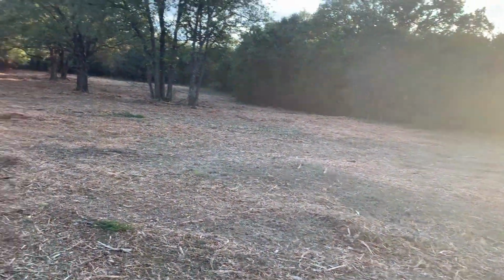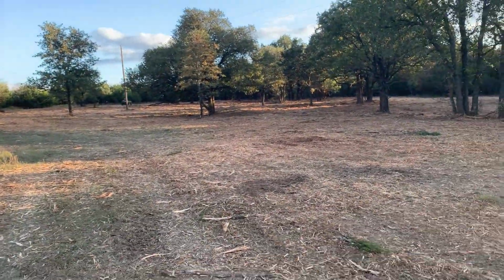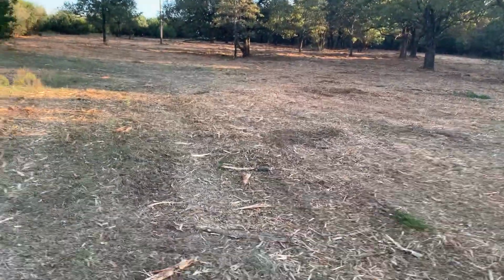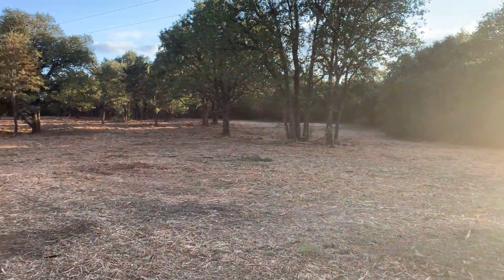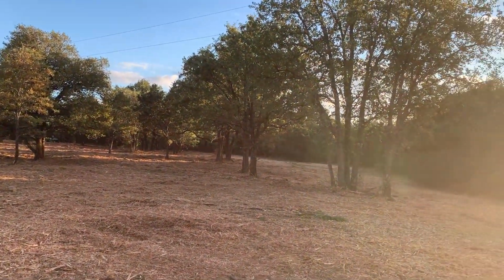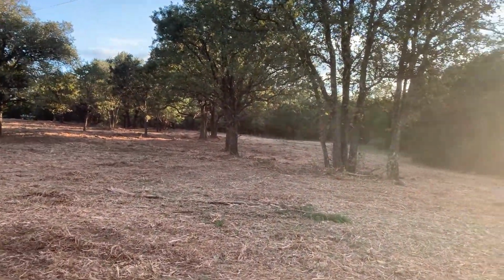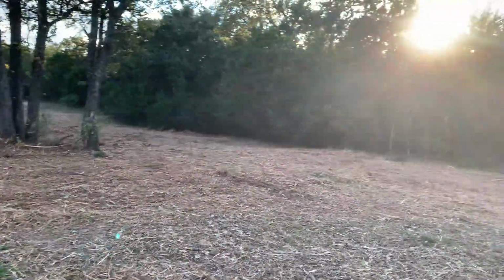I'm in the process of walking the property, picking up bigger pieces, stuff like this that I can find that's kind of smashed down every once in a while, and I'm gonna make little piles and finish it out. But yeah, I tell you, she didn't even know what type of oaks and how pretty her property would be until now. So you can see over here, it's pretty much what it looked like.